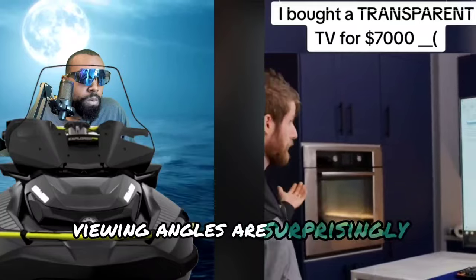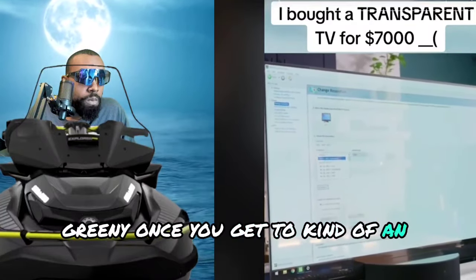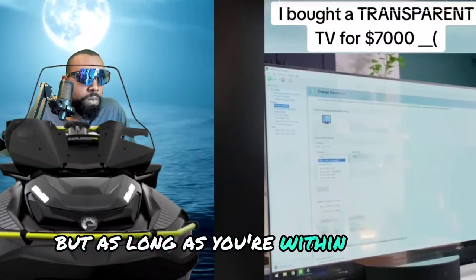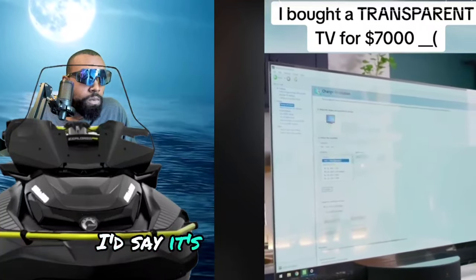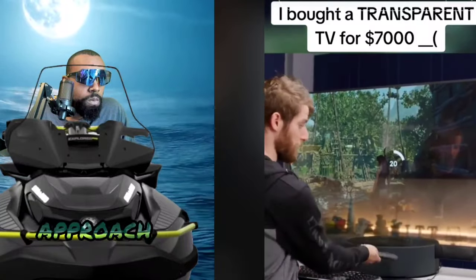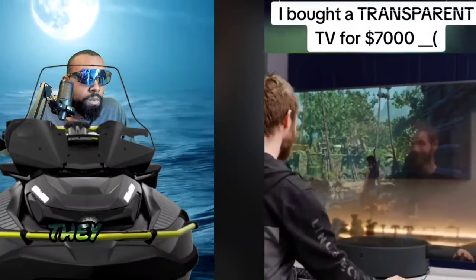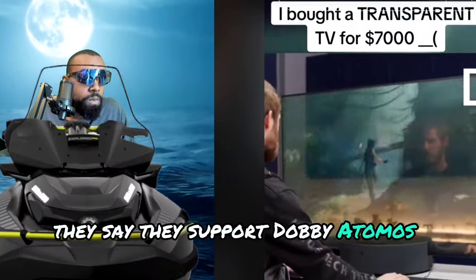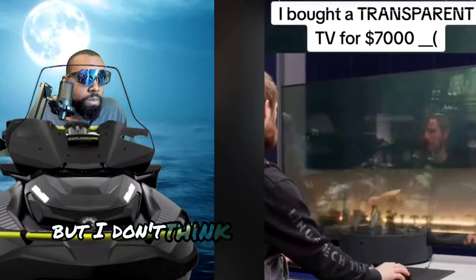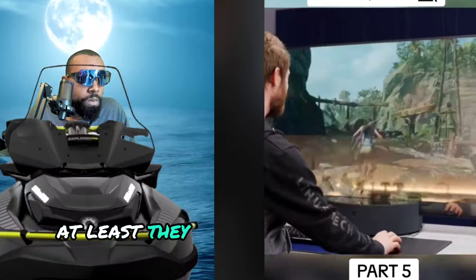Viewing angles are surprisingly decent. It does turn a little bit bluey-greeny once you get to kind of an extreme angle, but as long as you're within reason, I'd say it's pretty darn good. Let's play some video games, shall we? One benefit of the hockey puck approach is that the built-in speaker is actually not terrible for a TV. They say they support Dolby Atmos. Yeah. But I don't think this thing supports HDR. They didn't mention it, at least they didn't mention it on the spec sheet.